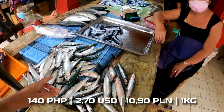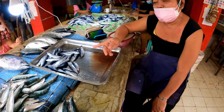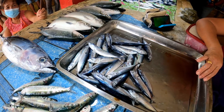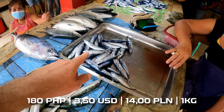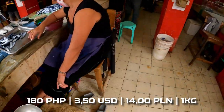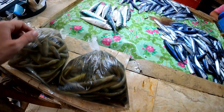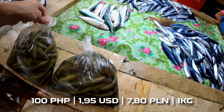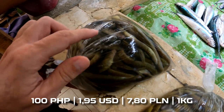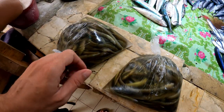But you don't know the English name for this? No. What about this? Small tuna. Okay. Pila? $1.80 per kilo. Okay. What's that? The eels? Yeah. $100 per kilo? Look at these poor guys here. Only $100 per kilo, huh?